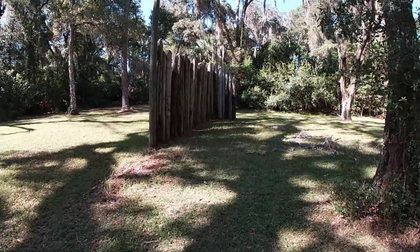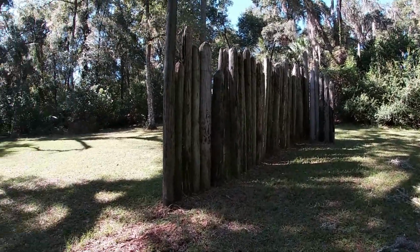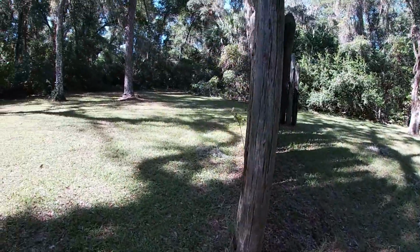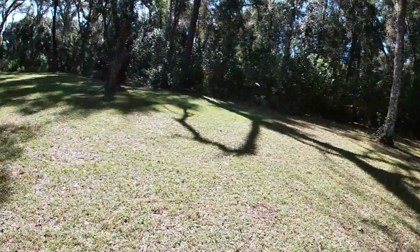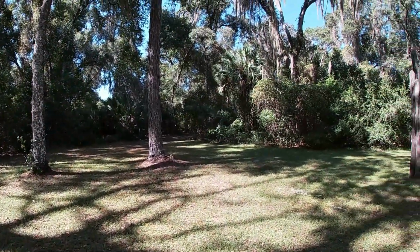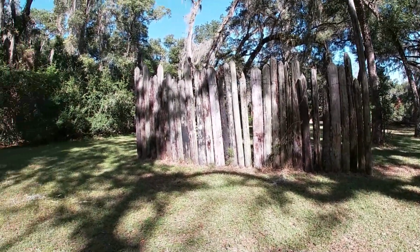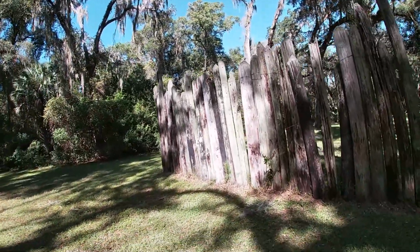Is this all that's left of Fort Cooper? Is this all that's left? Just this little wall right here? What? You can see along the ground here where there was something. But is this all that's left? The land is cleared here, so you can tell something was definitely here, because otherwise it would be all overgrown like that, natural Florida. Is this all that's left of the fort? Just a tiny little wall? What? Or are we missing something?